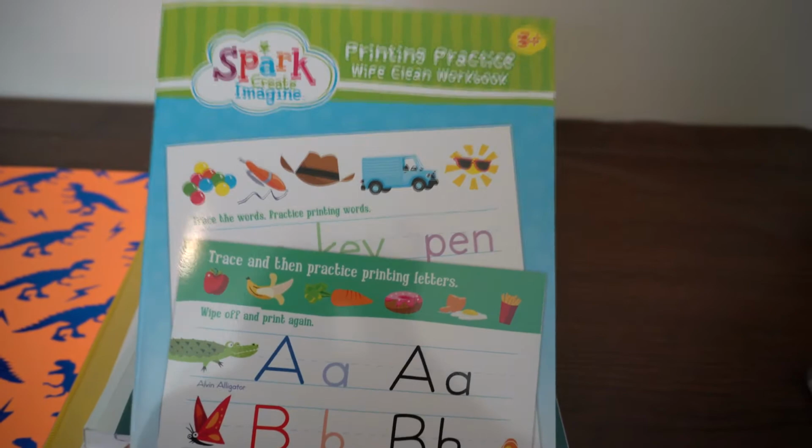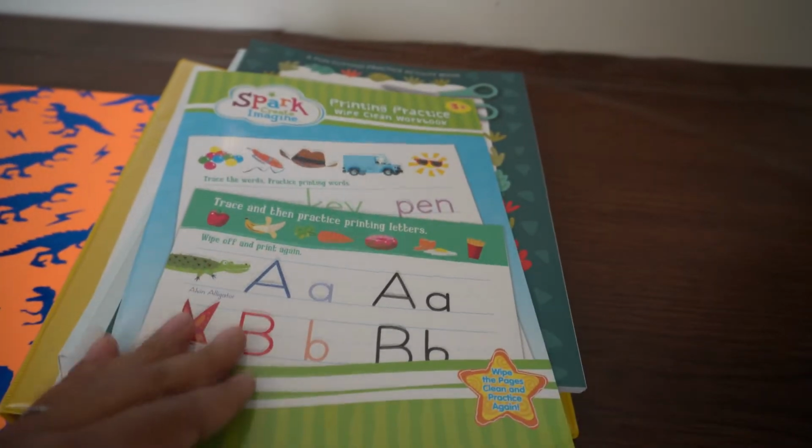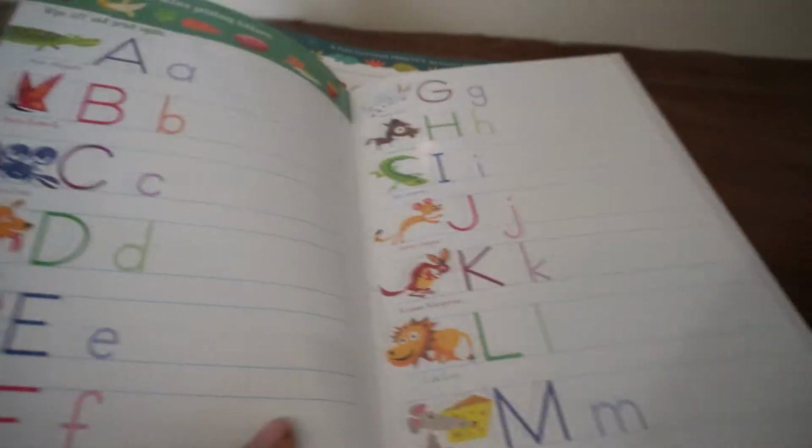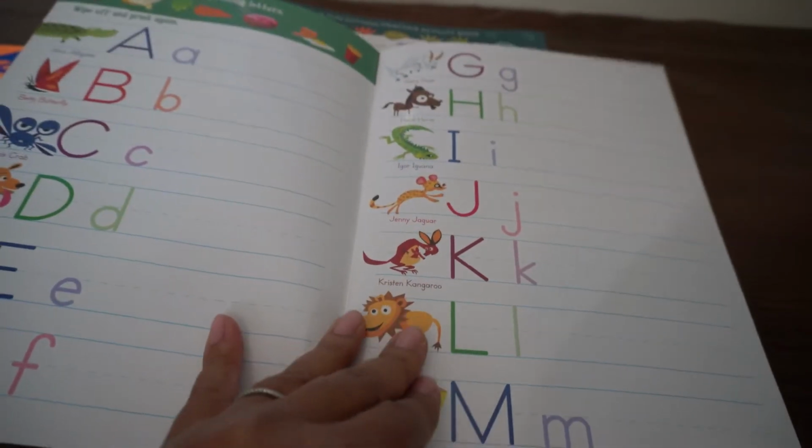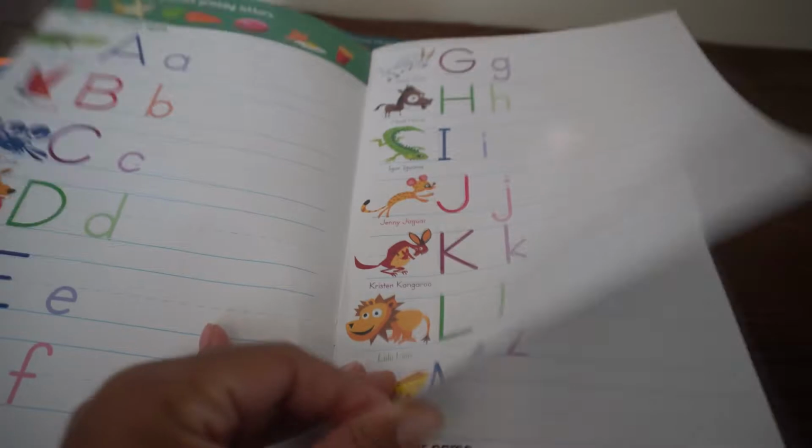I found this at Walmart. It's printing practice, and it's a white clean workbook. I shared this in my Walmart school haul, so I'll link this up in the cards if you have not seen it. But this will be something else that we work into as well.